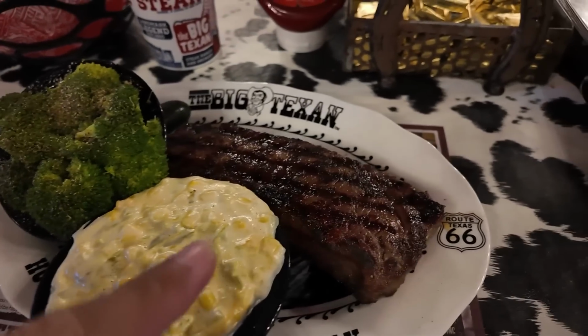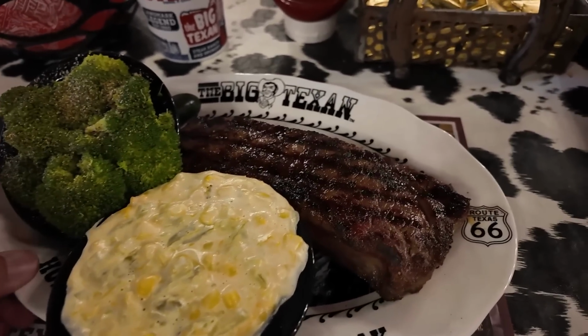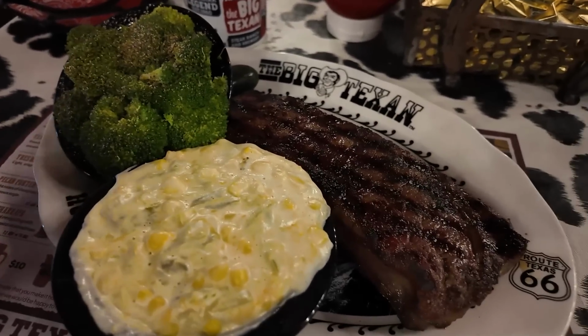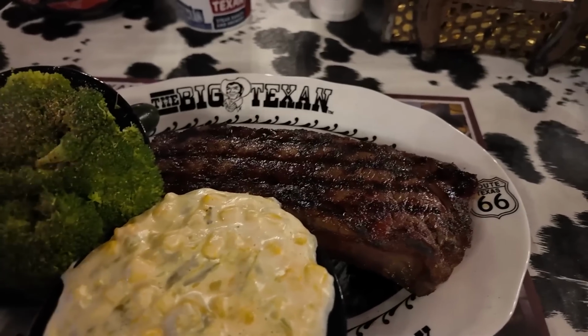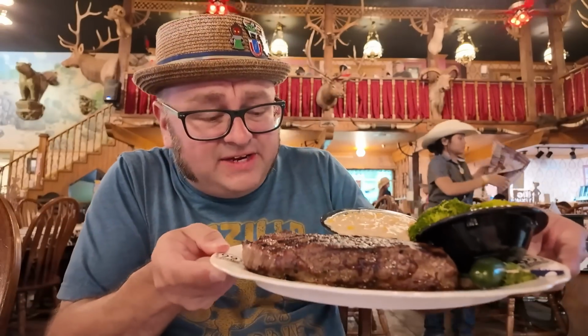I got the Texan strip. I think it's a New York strip, but they call it Texan strip because, you know, we're in Texas. And I got it rare. And got the sides of broccoli. And this is a green chili cream corn. I've just been through New Mexico, so I've been eating green chilies with every meal. Now, normally I do use A1 sauce on all my steaks, but this is one of the few places where I do not use steak sauce. Excited to dig into that. Not 72 ounces, this is 16. So just a small portion of what I ate here once upon a time.